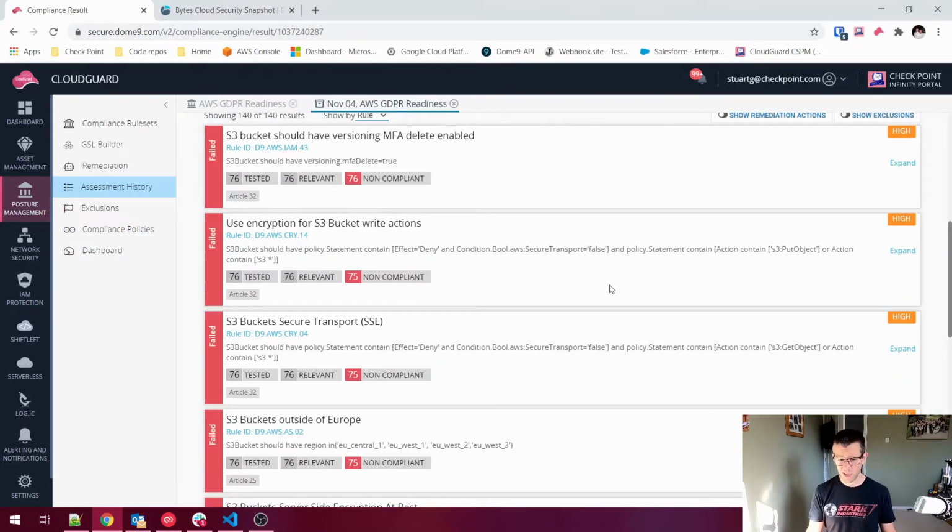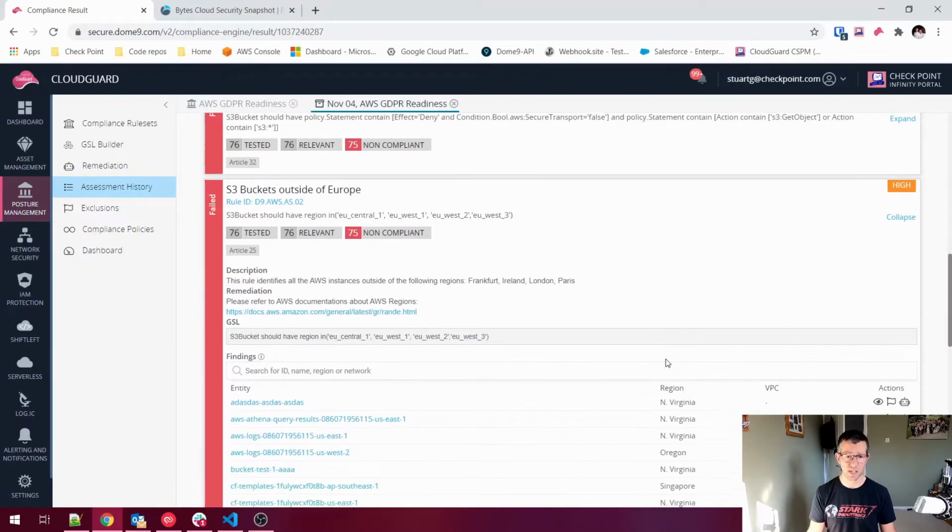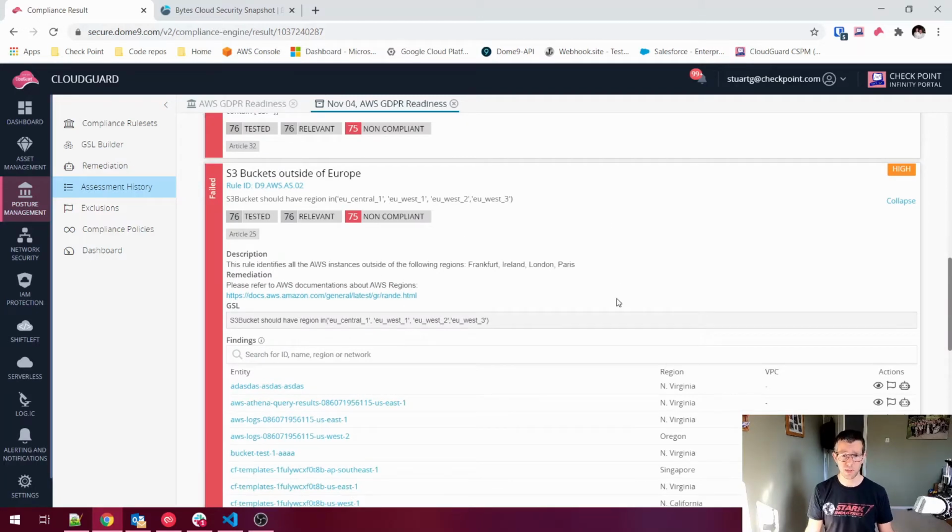So some of these are quite complicated, some of them are quite easy to understand. S3 buckets should use SSL. That's a fairly easy one to understand. S3 buckets outside of Europe, that's another easy one. If we drill into this one, we can see that what it's checking is that the S3 buckets should have a region in this particular list.